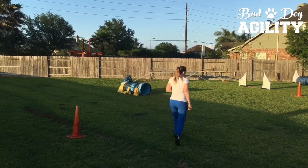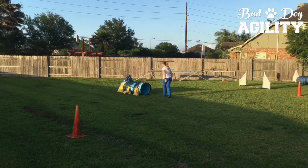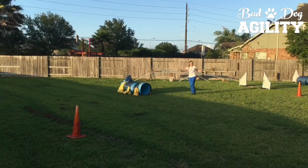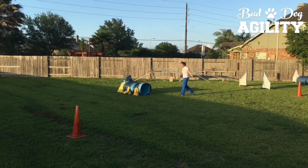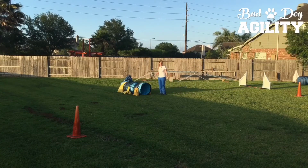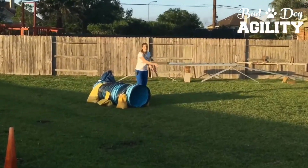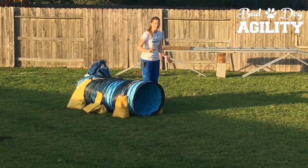Now, one thing that I purposely did was I started really close to the tunnel because adding distance is a whole other skill for our dogs. So I'm going to start really close to this tunnel and work my way around, right? So that I can be here. She only has to go a couple of feet. Even though she has to find the entrance on her own, she only has to go a couple of feet.